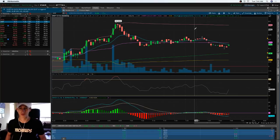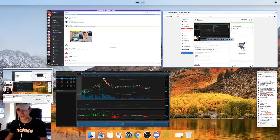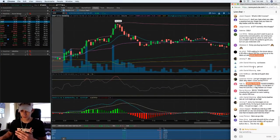There we go. Gush just broke below the middle VWAP. That's why I set that alert. And there's the pop. Boom. Boom. There we go. That's the money dance today. Boom. Boom.